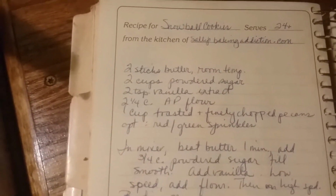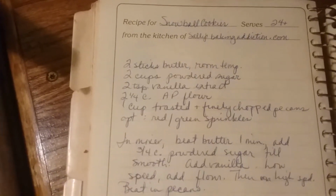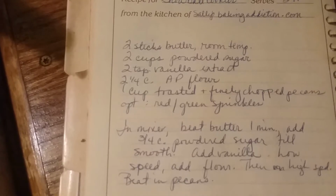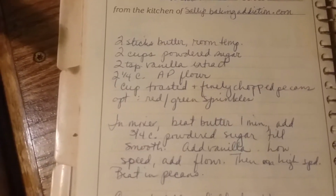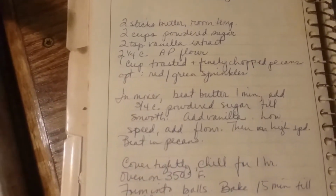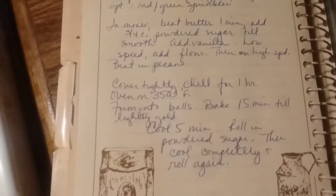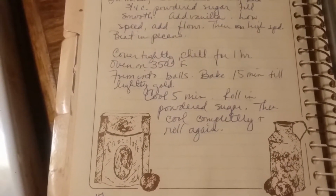I call them pecan cookies. They're also Christmas cookies, Christmas balls. They only have butter, powdered sugar, vanilla, some flour, and pecans. They mostly have a lovely pecan and butter flavor. So here's the recipe as I wrote it out last year. I really had to hunt to find this for some reason. So let me show you what I've done so far.